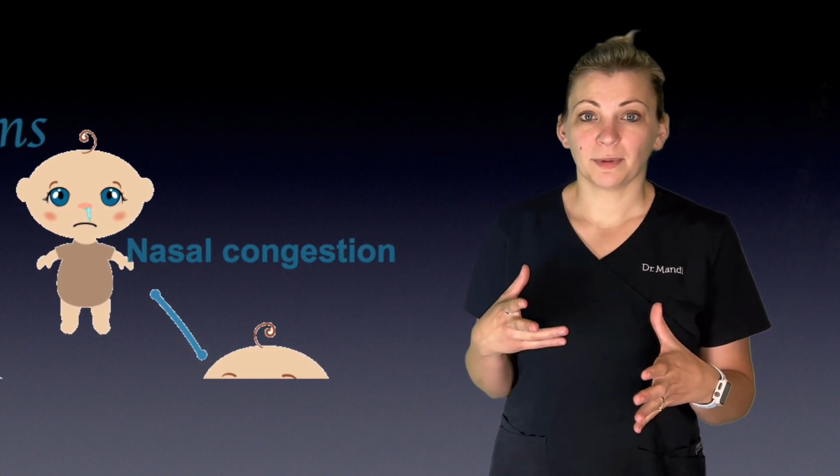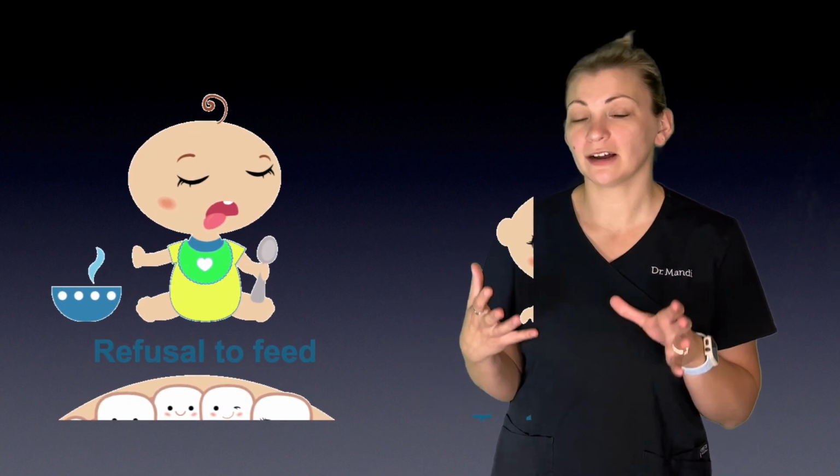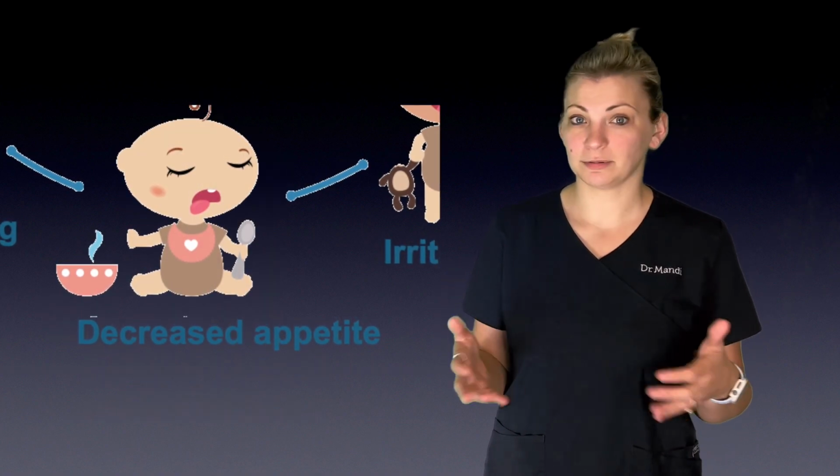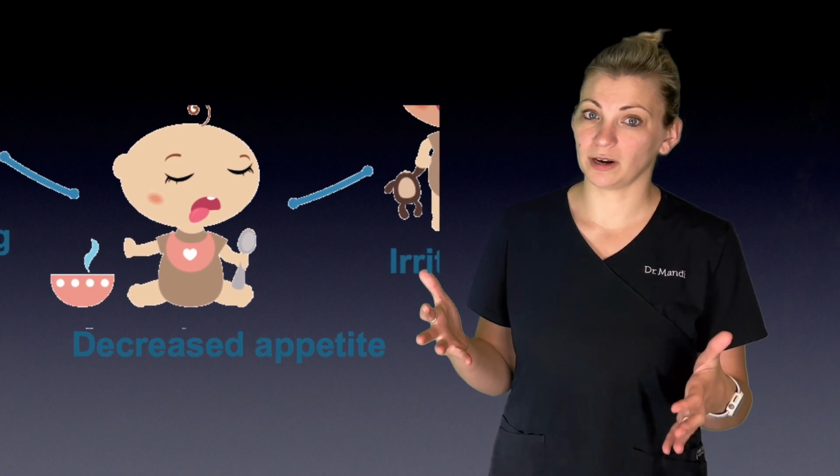One other thing that makes them very similar and hard to differentiate is that with both teething and being sick, their appetite is going to change. Typically with teething, it just decreases their appetite. Sometimes when they're sick, they'll have absolutely no appetite at all, and you need to start worrying about making sure they're well hydrated.